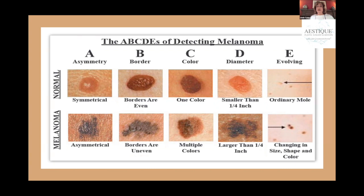If, as on the bottom picture, we start to get multiple colors or a fried egg look, this is an abnormal feature for color. The diameter of a normal mole should be about the size of a pencil eraser or smaller, about 1/4 inch, where the one on the bottom is much larger than 1/4 of an inch.